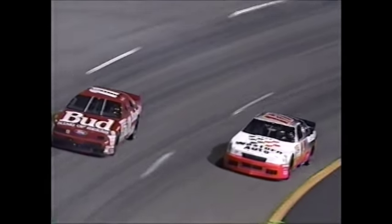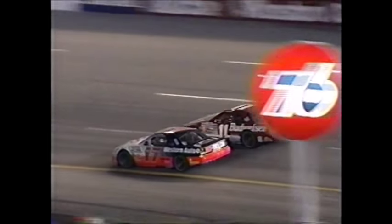You pinch it down. He's got a better chance at him on the inside coming off this corner. You've got to sweep and turn. It doesn't bog your car down as bad. See, he held a lot better line, but now he's going to have to pay the price on this end. He has to pinch his car down.